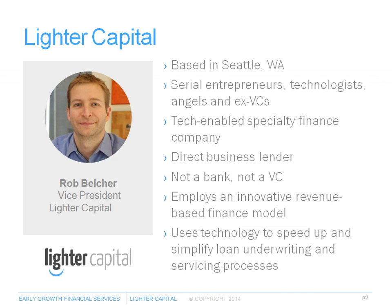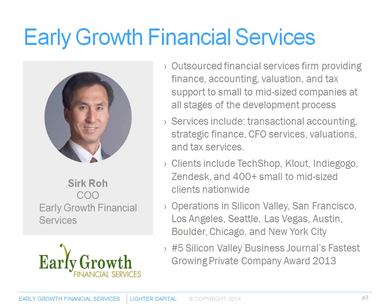My name's Rob Belcher. I'm a VP at Lighter Capital. Lighter Capital is a Seattle-based national and Canada investment lender. We use a hybrid investment structure to lend to early stage and growth stage software and technology companies. We also use technology on our end to speed up and simplify the underwriting process.